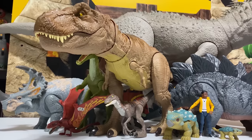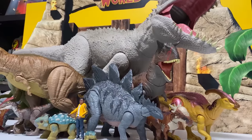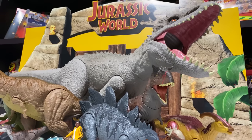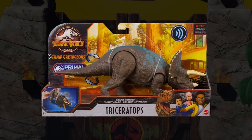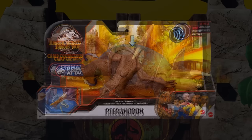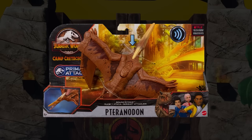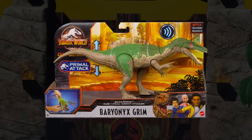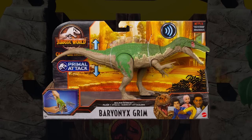More toys on the way. Camp Cretaceous has only just released, but as this video clearly shows, there's already plenty of toys to collect from the show. Mattel seems to only just be getting started, with more figures already on the way to coincide with the animated series' future seasons. We already know Triceratops, Pteranodon, and a Baryonyx bearing the name Grim are just around the corner, alongside more figures that have yet to be revealed.